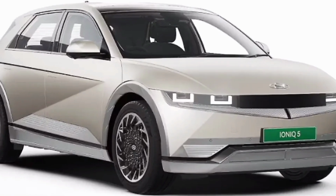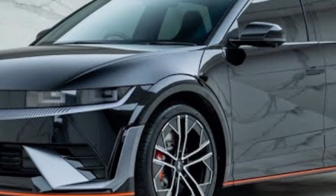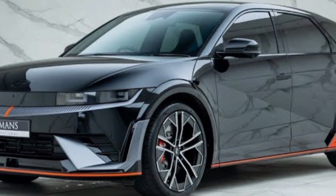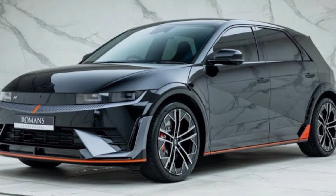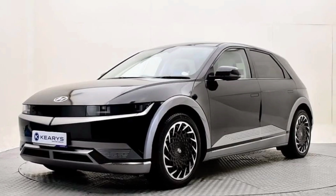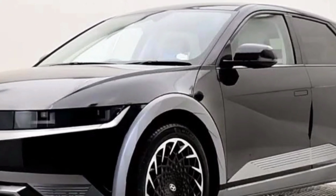Price-wise, the Ioniq 5 is quite competitive. Depending on your chosen configuration and market, it starts around the mid-$40,000s and can go up to the mid-$50,000s for fully loaded models. Factor in any EV incentives or tax credits, and it becomes an even more attractive option.